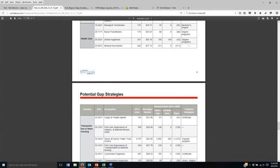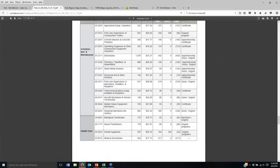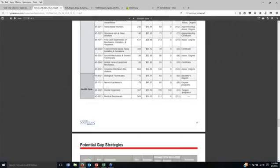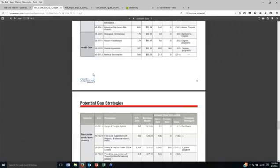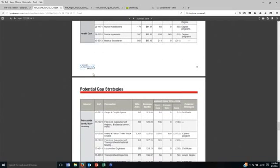Real quick before we leave this, Bob, I just want to point out that at the back of the skills gap, they're put together within categories. So right here, you get construction and maintenance. If you're looking at a particular area, it's gathered together, which is nice when I'm working with a group of people and we're focusing in on a category.